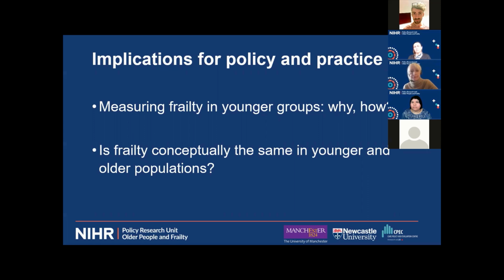The second key takeaway is more of a conceptual question. Is frailty the same in younger and older populations, and therefore can you measure it using the same sorts of tools? This isn't something that we could answer here, but if policy does wish to pursue extending frailty assessment to younger populations, then this is a really important question to explore.